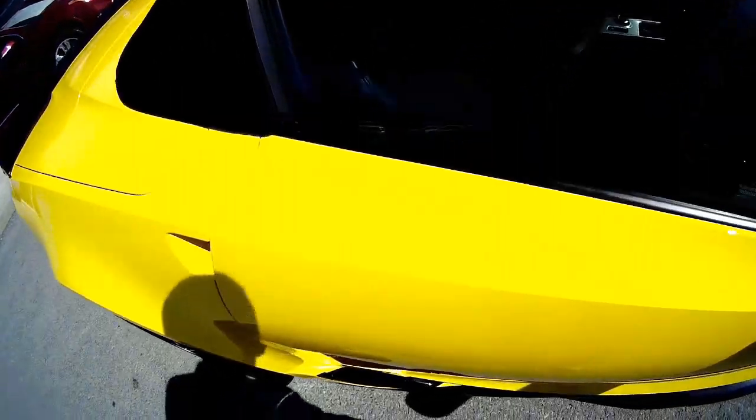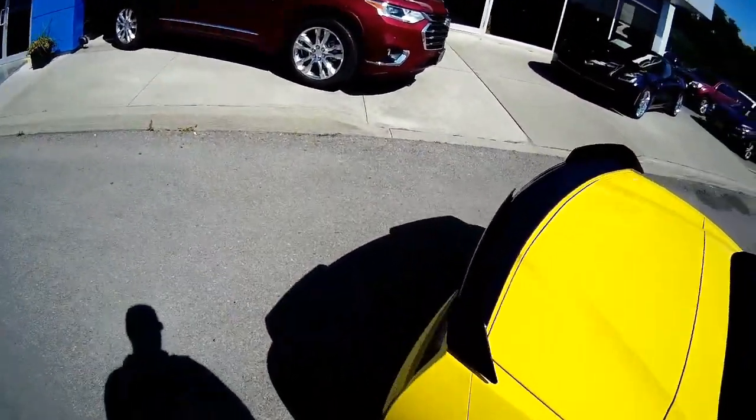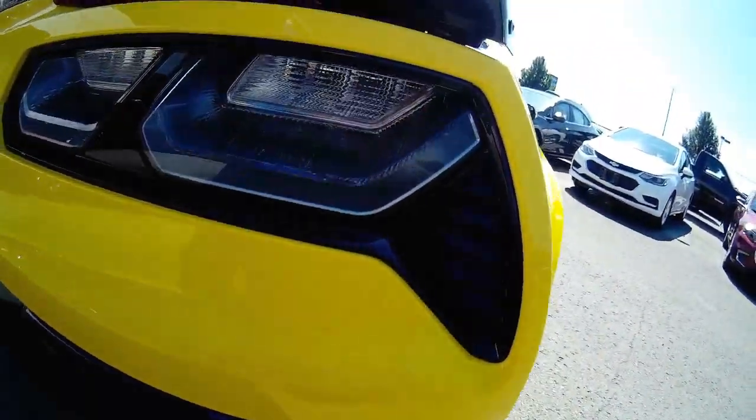These are actual working cooling ducts. This brings in air for the differential and transmission coolers, and then the air is exhausted out the back here. You guys didn't actually know that.